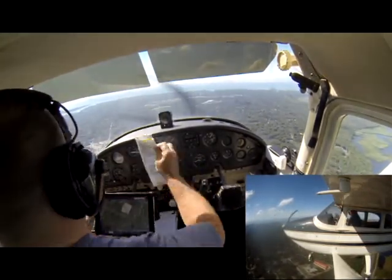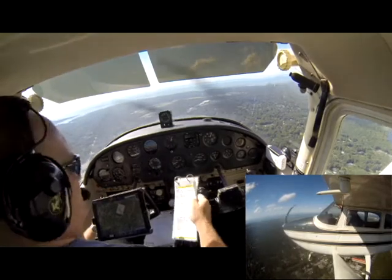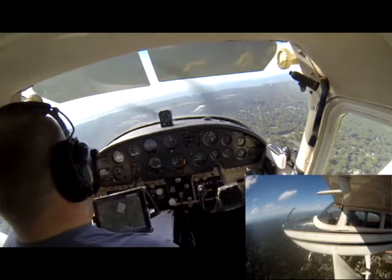Traffic, Skyhawk 113 Papa Foxtrot. Okay, landing checklist. Roger, traffic, Warrior 32 X-ray is 2 miles out on the 45 for runway 33. One notch of flaps.